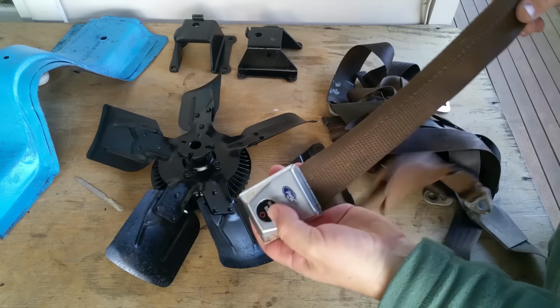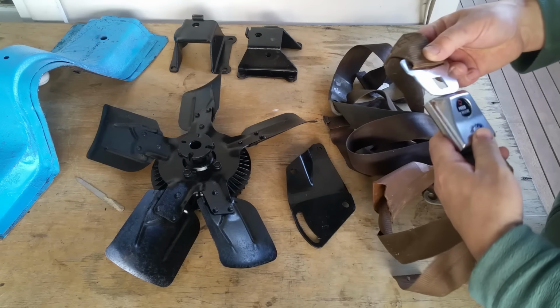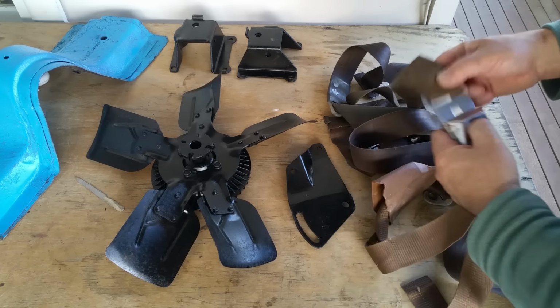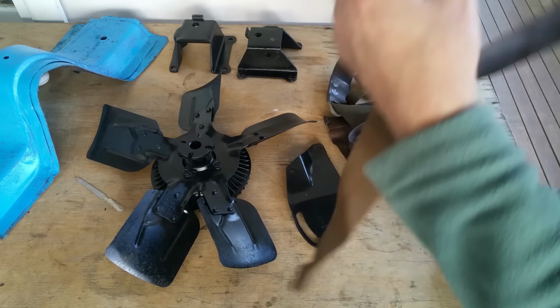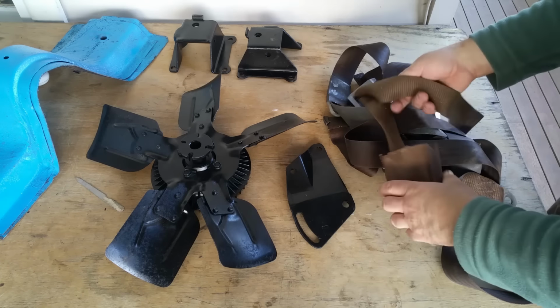And they're actually, this one looks like it's been re-webbed. It's in very good condition. Buckle works beautifully. You can buy those stickers. So that's a winner. That's a real chicken dinner. It's even got the original sleeve there, which I think looks crap, but it's there, so I'm going to take it off.